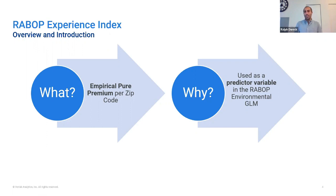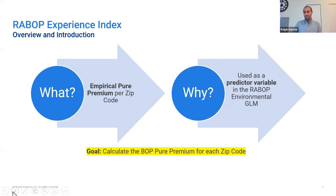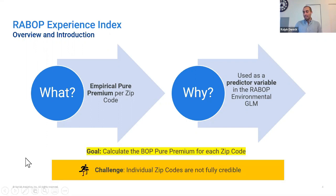And so I want to focus in particular on that portion of what we do with the empirical data, because we want to use empirical pure premium in each zip code as a predictor in building our predictive future estimation of what the rate should be in a particular zip code. But obviously it comes with its challenges, namely that in any one individual zip code, the information is just not that credible.